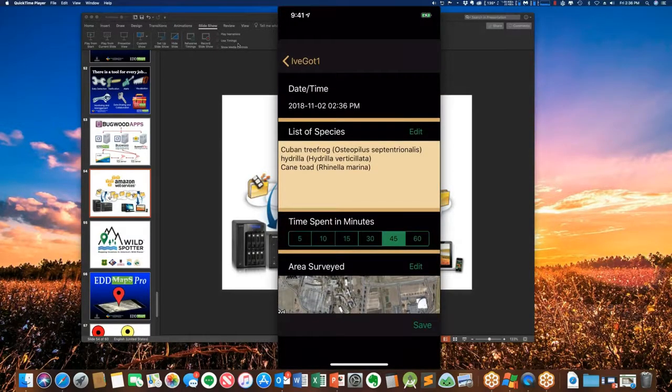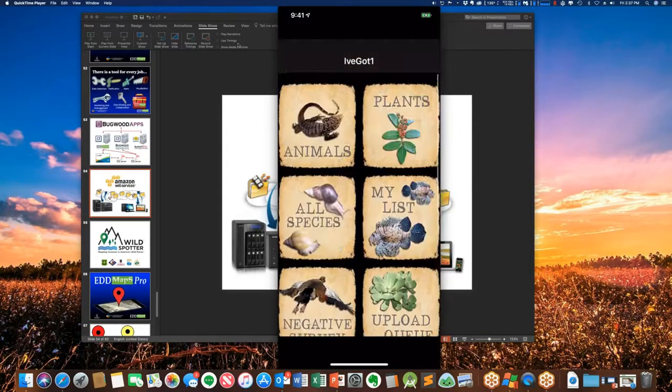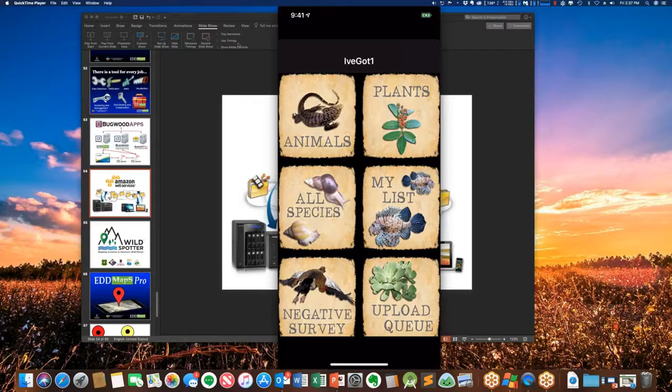And so this is a way that it allows you, especially working with volunteers, to document that they were out doing something. They just didn't see any of the species that were the primary ones, that were the ones that you maybe wanted them to be looking for that day, but it's still a way to document the time and document the species that they were able to identify that they did not see. And that's the gist of the app. We've tried to keep it as simple as possible.